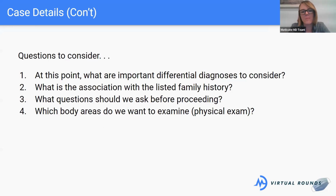Good. Yeah, autoimmune, sure. Especially with a sister who has psoriasis. Perfect. What else other than the abdomen do we want to look at? Yeah, we can try to localize the pain to a specific quadrant. Absolutely. What about his back pain? What's the significance of this?